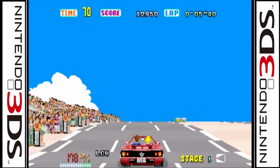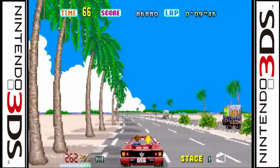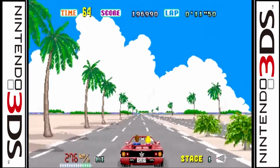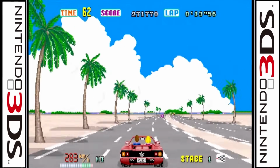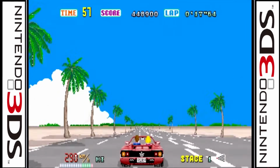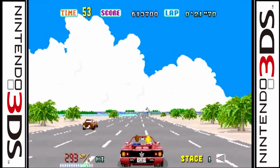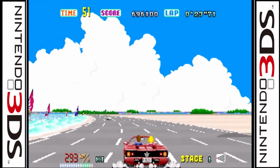A rather excellent 3D port was done for the 3DS and it was brought to us by M2. I bought this game for my son and the 3D effect is absolutely phenomenal. The game offers some extras as well, including 60 frames per second gameplay, save states, and more. There is even a stage select.